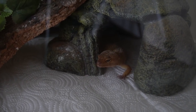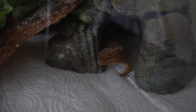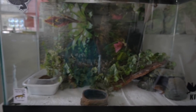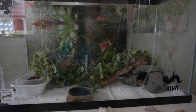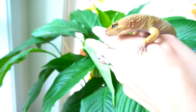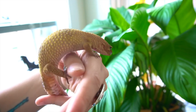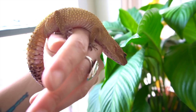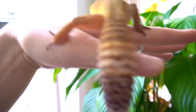But I'm gonna have to take him out so I can reset up his new enclosure and just put all this stuff back in it. This one is not gonna be as extravagant as the corn snake upgrade, but it's still an upgrade. So here's a little look at Kiwi. It's so awkward trying to hold Kiwi and take pictures because he's just not about the camera, as you can see. But there's Kiwi. Time to put him away and give him an upgraded enclosure.